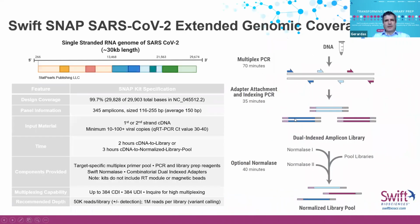Next slide. So I would like to start with the protocol itself, which is an elegant protocol. As you can see here, it's a multiplex PCR to enrich the regions of your interest. The way we designed the amplicons is to cover, without any gaps, by multiplex PCR, the full SARS-CoV-2 genome. Then you go into the next step where you would be adding the adapters and indexing them. So there are 2 PCR steps indicated here, and then you obviously get the finished library.